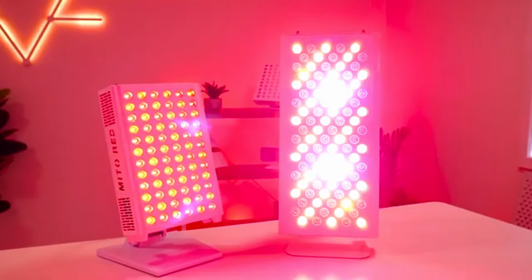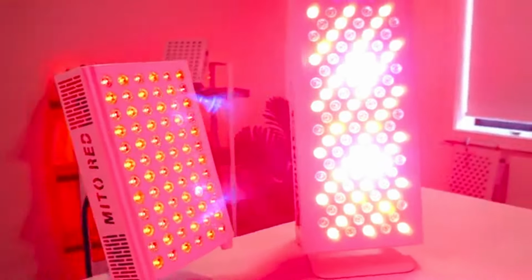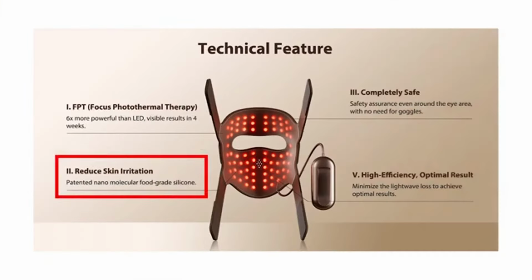Now, lasers aren't necessarily better than LEDs, but what happens when you're using lasers is the light is a lot more concentrated in that particular wavelength, which is actually good when you're looking at therapeutic light. As for it being more powerful than LED as well, you can get some quite powerful LEDs out there, so I'm not too sure about that. Reducing skin irritation, so they're using food-grade silicone. I don't know if anyone has had issues with regular silicone, but maybe they have.